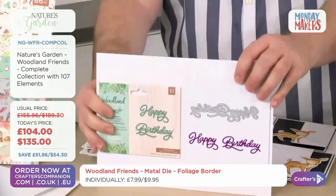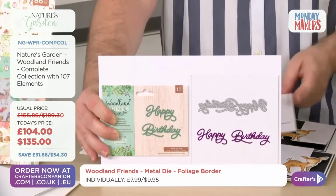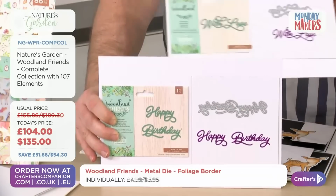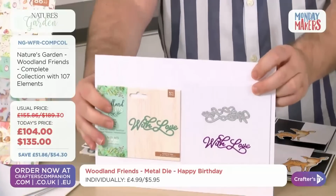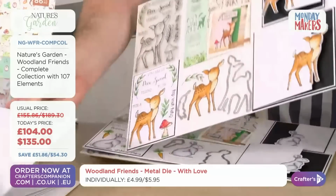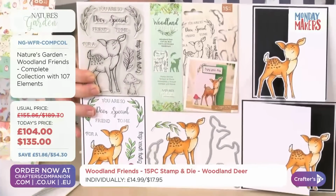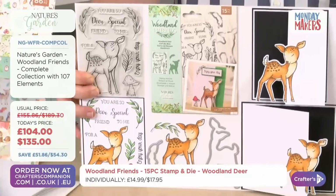Then you've also got your sentiments. So you've got here Happy Birthday, which is beautiful. And really nice legible font on these. You're also going to get With Love in here as well. You then have this here, which is your woodland deer, which is the gorgeous deer. And again, you can cut it out to the left side or the right side.